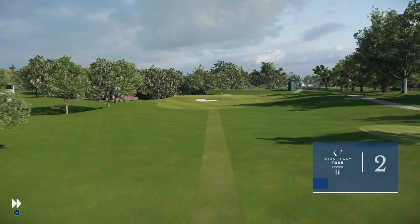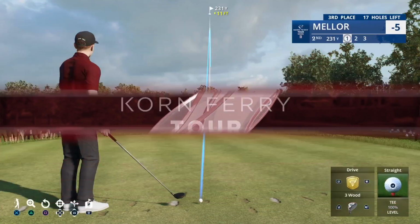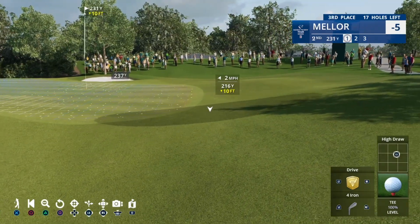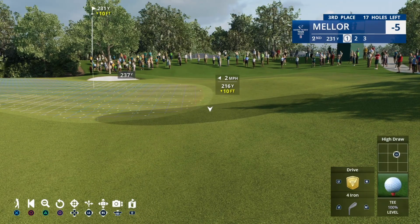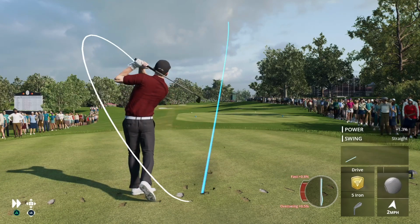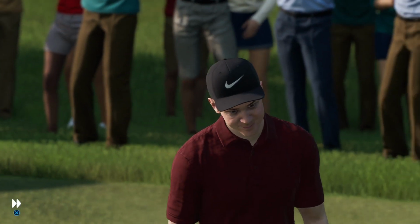Back to the action here at the Bay Hill Club and Lodge. Second hole, it is a pretty demanding par 3, Frank. Goal really is to just carry that front bunker or sneak it a little right of that and try and cheat it around. That one safely on the putting surface.